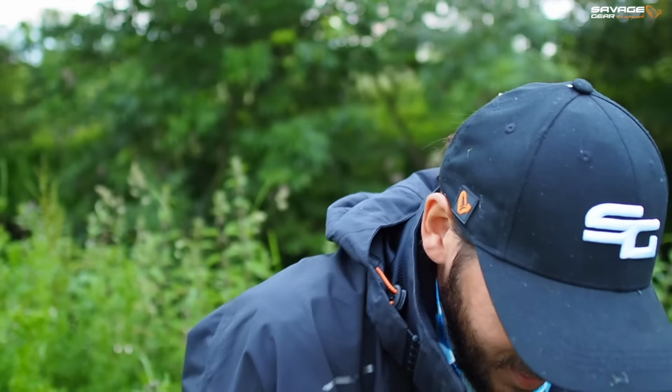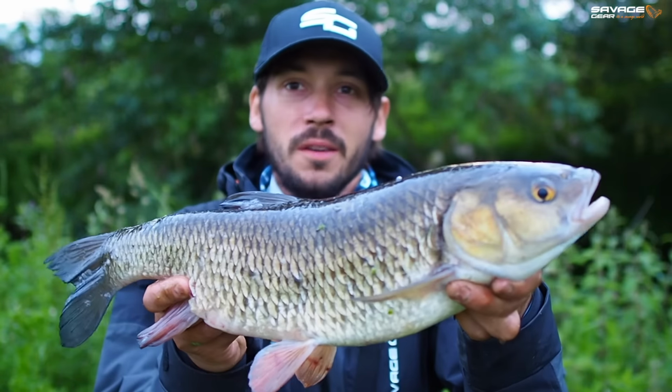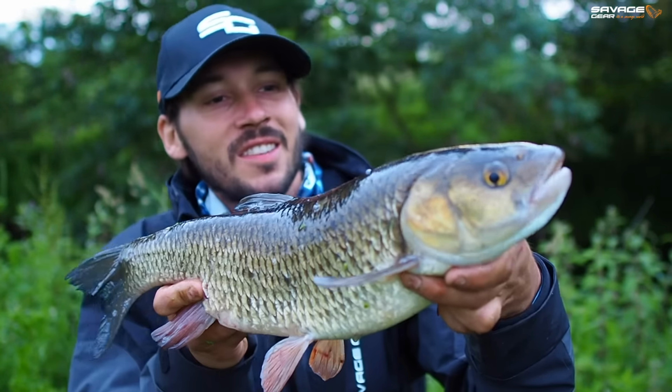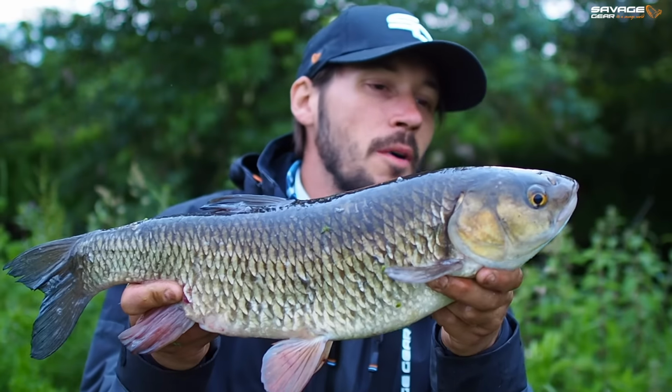Yes! I swapped over to the goby crank and I cast under a far bank cup, and within moments this absolute beauty came out and nailed it. Another fantastic fish in the 50s. Beautiful old warrior of a chub. Fantastic. Let's pop this one back.